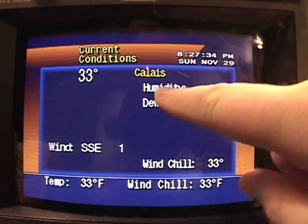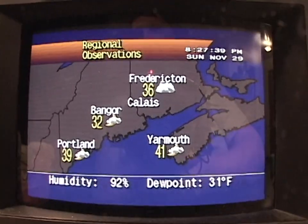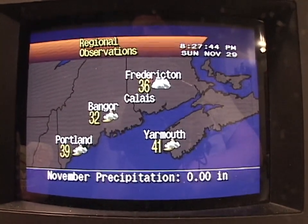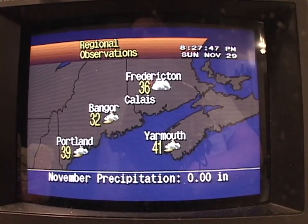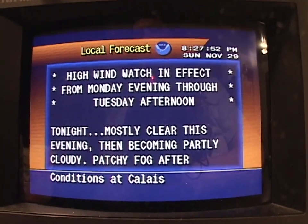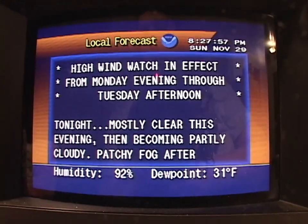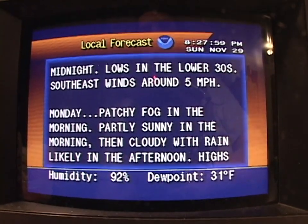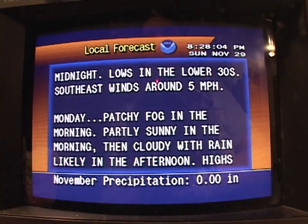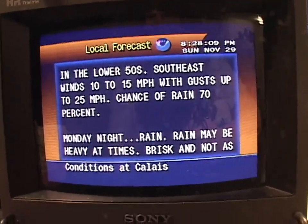Now I've got Calais as my local town, and there should be a symbol here, like a cloud raining or whatever, but the local National Weather Service repeater, or whatever you want to call it, doesn't put out that data. So I get temperature and stuff, but not the actual weather conditions. Although on other screens, like this screen, I do get weather conditions. So it's kind of random. But there you go. Pretty cool, huh?